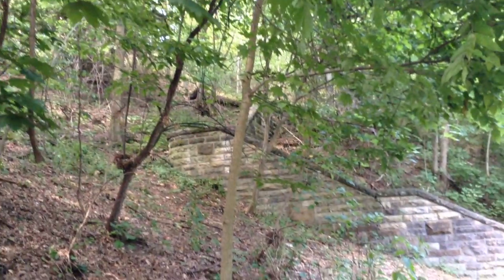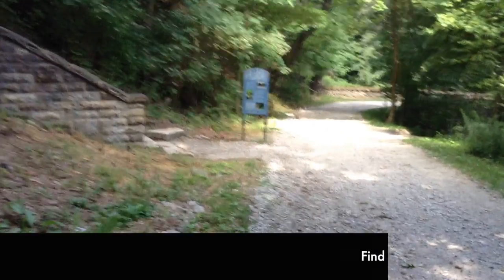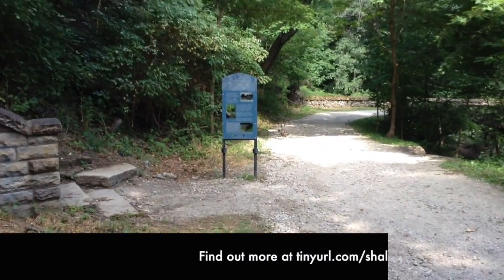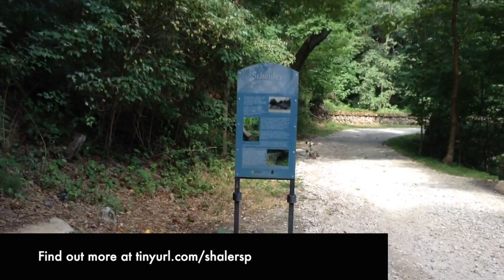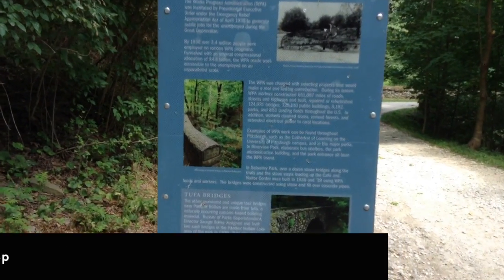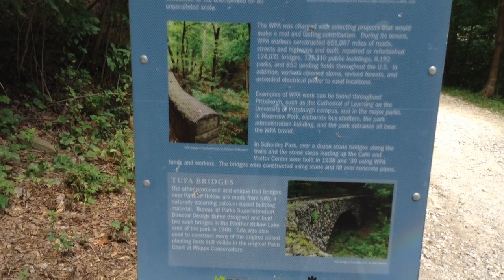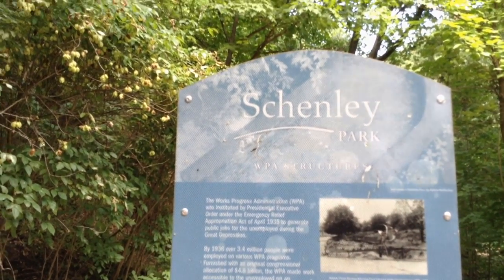Okay, here we are at the bottom of the stairs that we would have walked down. And I'm going to come up here and share with you another informational plaque. It says Schenley Park. And here's some information about the bridges and about who made the park. It was the Works Progress Administration.